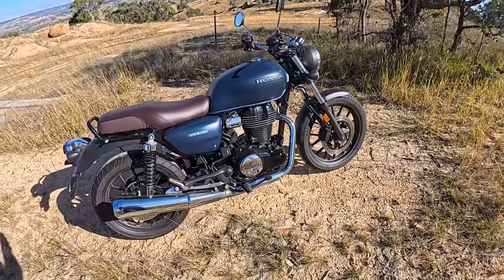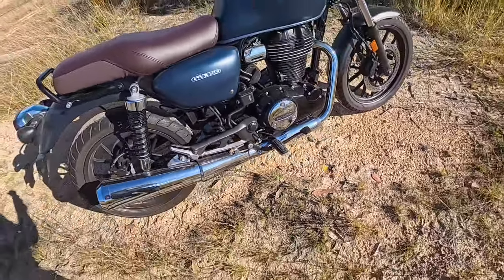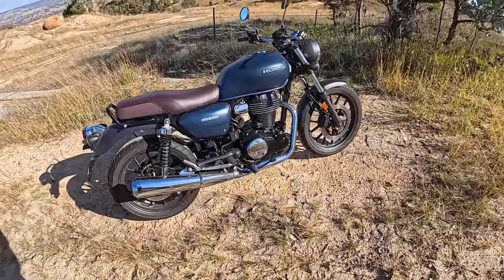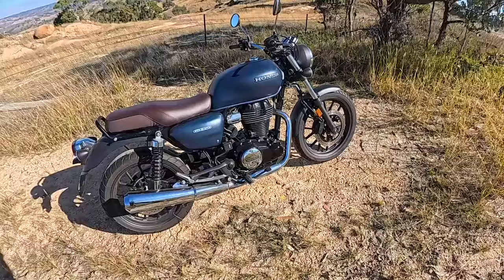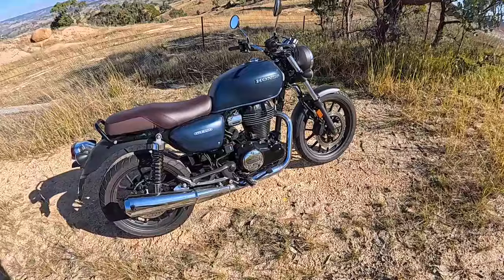I think they did a couple of minor colour things. See this feed of a rail here? I think in the Highness, that's a different colour. And there's a couple of other minor things there too, nothing serious, as far as they got in to change this.